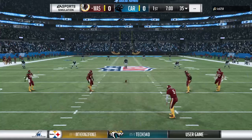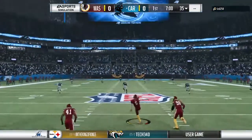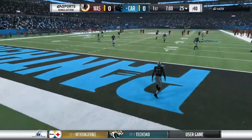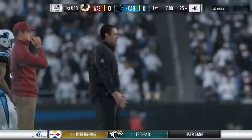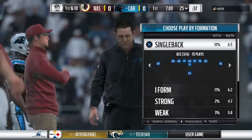Washington Redskins and the Carolina Panthers. The excitement level around here at a fever pitch as we're underway in the 2020 NFC Championship game. And this will be a touchback as that sails over the end line.